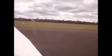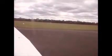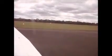10,000 RPM. Happy days. Run-up checks. No worries. Okay, so fuel pump on, change tank. So now we're on the right tank. Sure. We've got heaps of fuel, 65 in each. Plenty. Right, then we go our RPM checks up to 2,000.